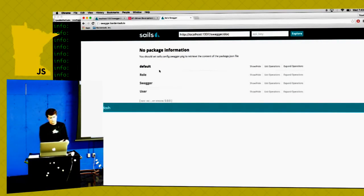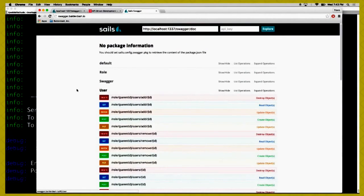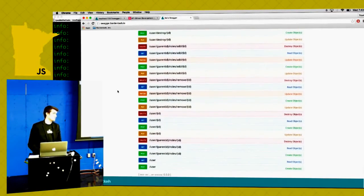So I'll expand a couple of these. User. This is all the stuff you can do on user by default. It's a lot of routes. Again, you can disable these as you want. Typically, when we are developing stuff at Balderdash, we'll start out with just enabling all these blueprints, and then we'll circumscribe the API more and more so that by the time we get to production, the surface area of the API is as narrow as it can be while supporting all the necessary functionality.